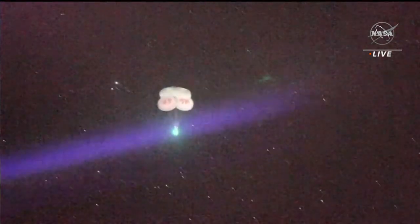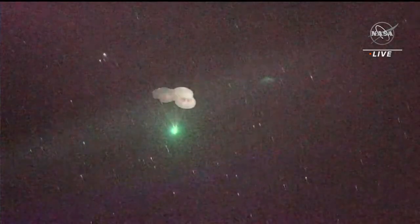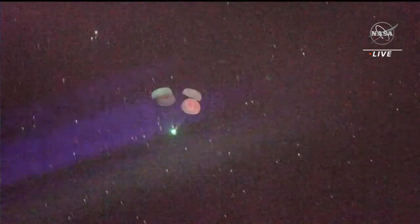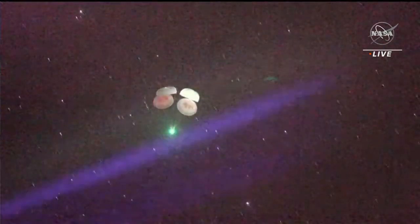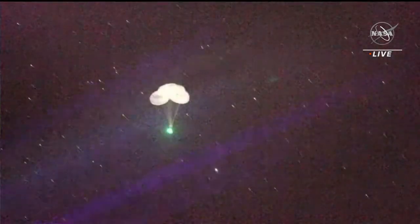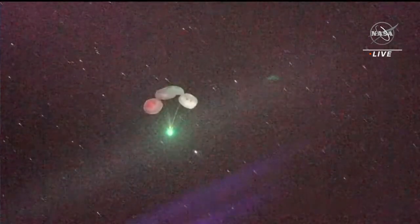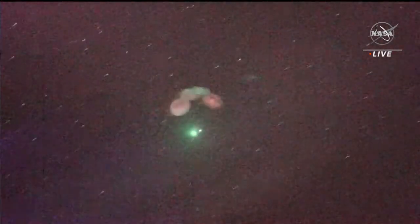Beautiful. Copy, 1,000. Beautiful view there from that recovery vessel of Dragon Endurance with those 4 healthy main parachutes. At this point in time, the capsule was going about 119 miles per hour when those were deployed, and they also deployed about 6,500 feet. So these main parachutes will help slow the vehicle down even further to about 800 meters.